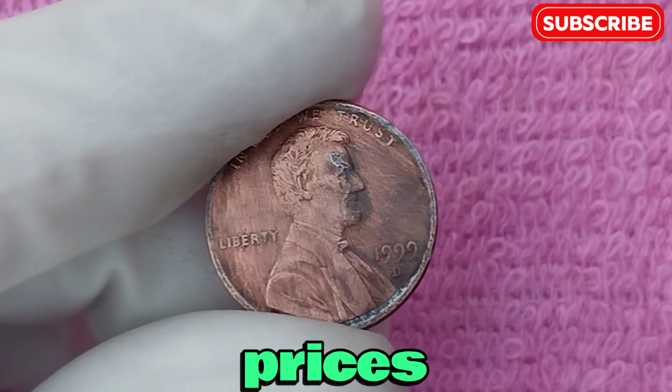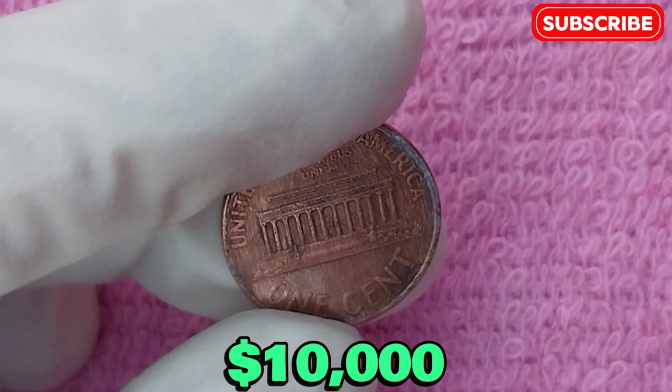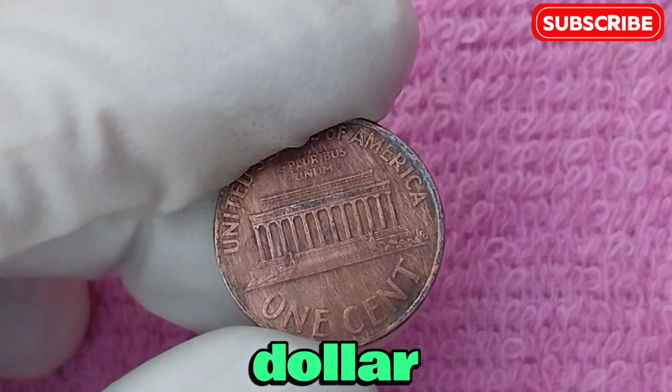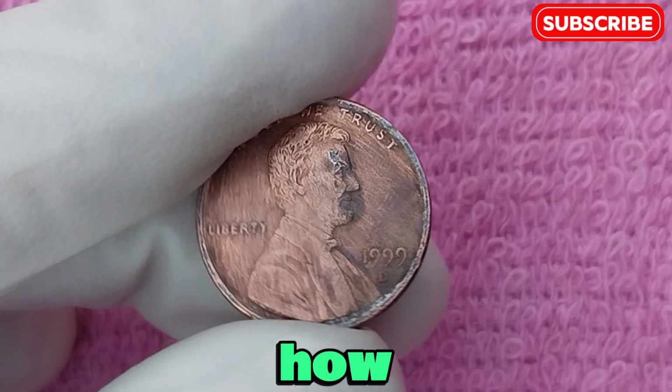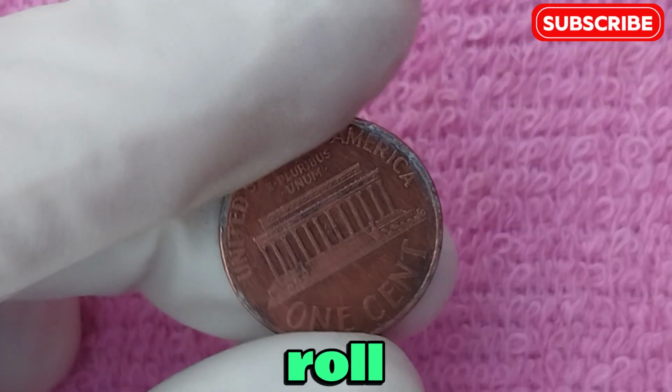The top auction prices for premium 1999 cents range from $10,000 to $20,000, but if the rumors of the $120 million specimen are true, that price could be shattered overnight. Now you may be wondering, how can I find one of these gems? Here's what to look for when checking your change or going through a roll of pennies.